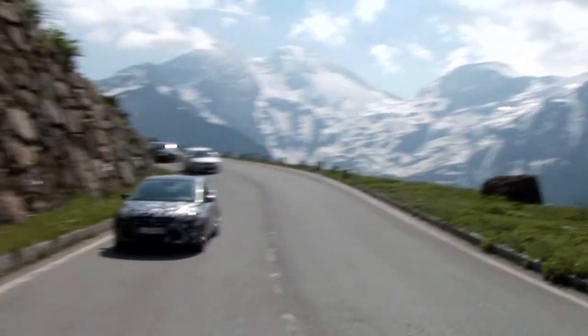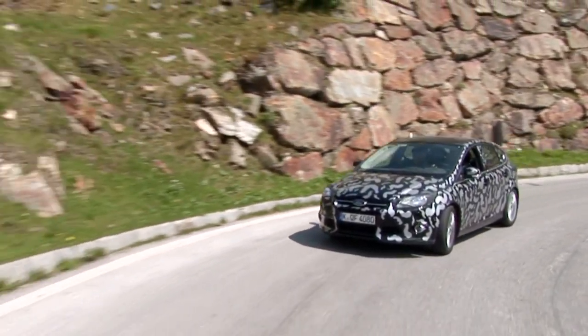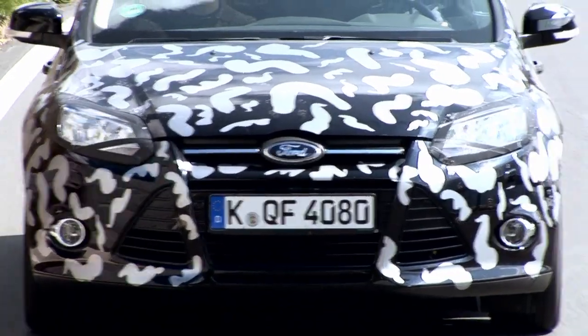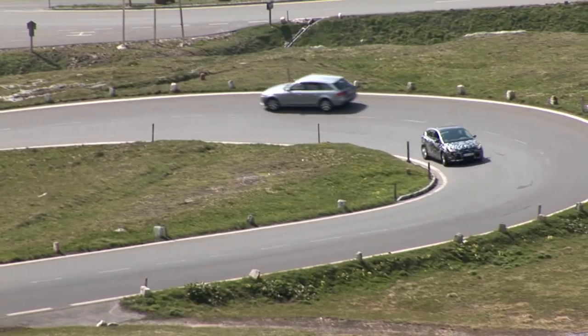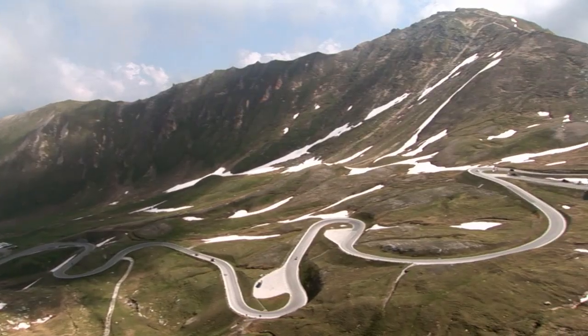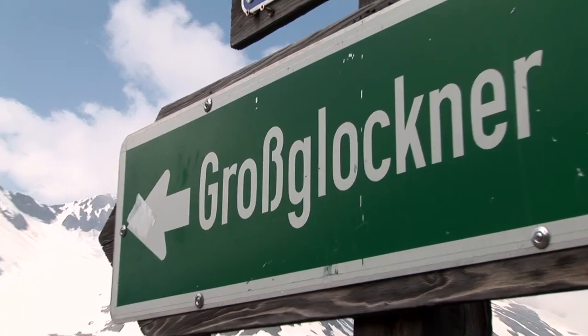Next generation Ford Focus has been tested in some of the most extreme locations on the planet to ensure robust and proven reliability and dependability. These camouflaged pre-production models are being put through their paces high in the Austrian Alps to evaluate how they perform in high altitudes. This stunning stretch of road is the Großglockner High Alpine Road.